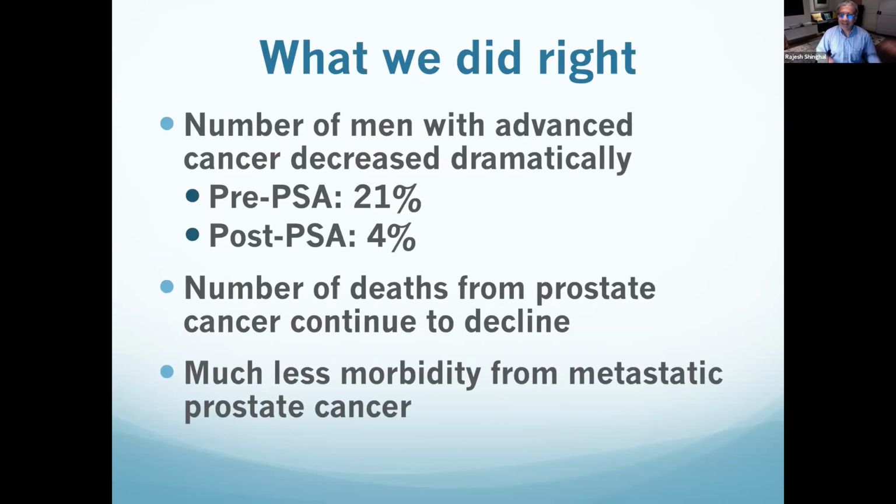Well, what did work? When we did do PSA screening, it dramatically reduced the number of men with metastatic disease. Before PSA existed, 21% of men presented with metastatic or advanced cancer. After the PSA era, only 4%. The number of deaths from prostate cancer declined dramatically.